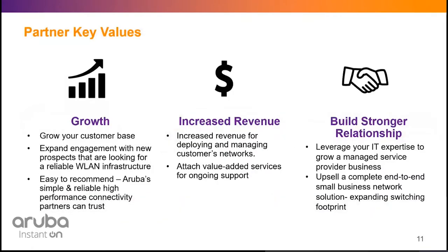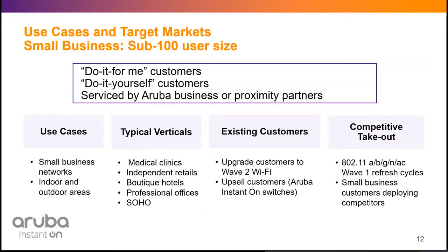Key values, no? With the Aruba Instant On portfolio in mind, it can help your business growth, increase revenue, and of course, build stronger relationships. In terms of the target market of this portfolio: businesses with less than 100 users, and also do-it-for-me or do-it-yourself customers serviced by Aruba Business or proximity partners. Our use cases are typical verticals, small businesses, and existing customers who usually want to upgrade to Wi-Fi 5 Wave 2 access points and devices, catching up with the technology. And competitive take-up.